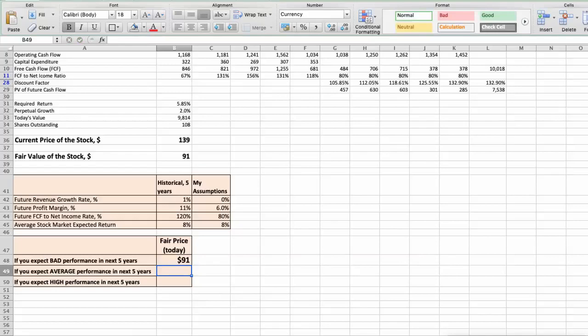Second scenario. Smuckers will have average performance in the next 5 years, and we will use the following parameters in our calculation. Future revenue growth rate would be average, 1%. Future profit margin would be average, 6.5%. Future free cash flow to net income rate would be average, 90%. In this case, the fair value of the stock today would be $114.